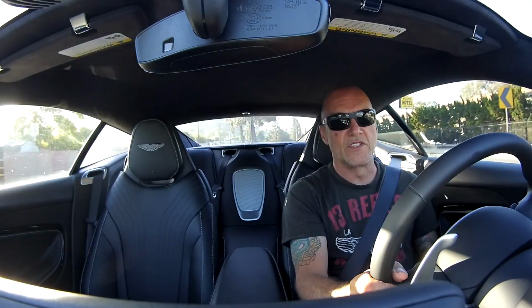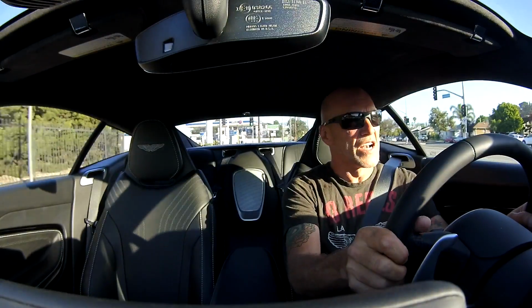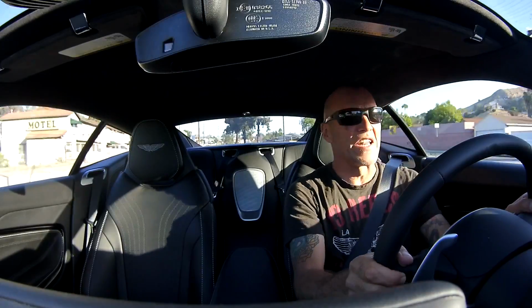Oh, you hear it downshifting. The Sport Plus mode is just where I want to live on this car because, well, you get more of a sense of what it can do. And like I said, it's not a massive power car, but it pulls. I mean, I'm not going to stand on it again. You guys hear this a lot from me.